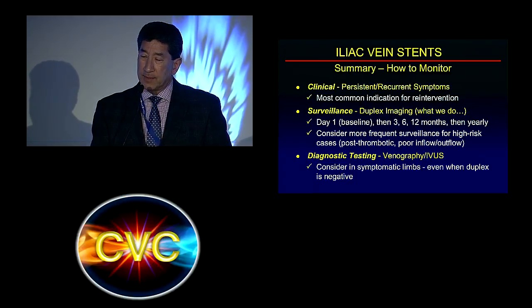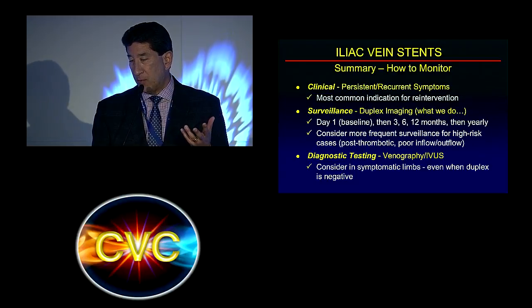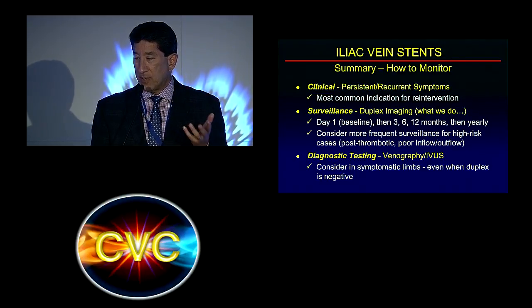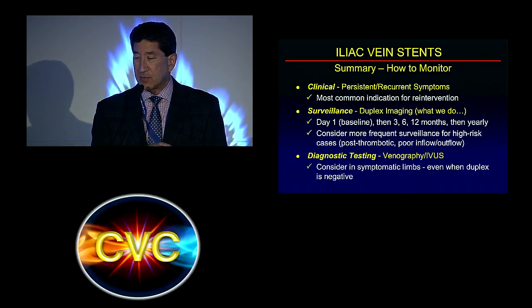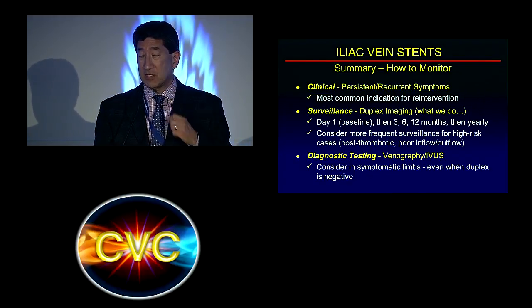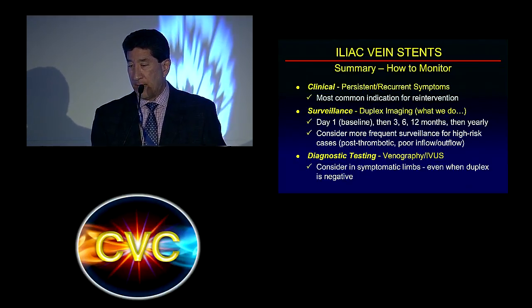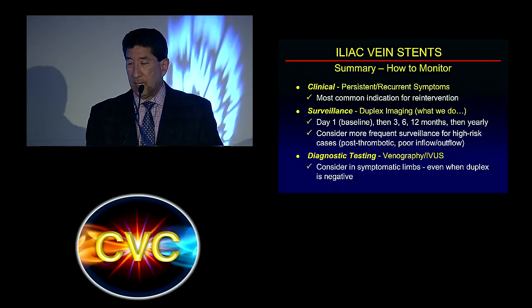So the title I was given had 2 parts. How to monitor iliac vein stents. Well, there are 3 ways you can do clinical monitoring and look for signs and symptoms. And that is certainly worthwhile because the reported experience suggests that failure is apparent through that way of monitoring.